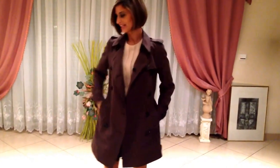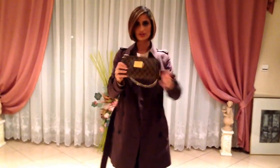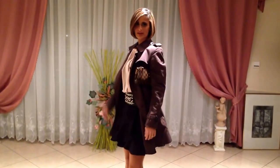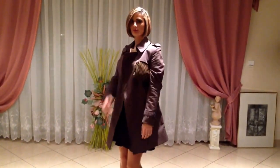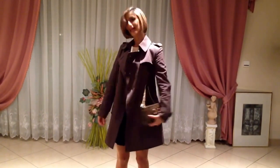There you go. And I will wear my Eva clutch in Damier Ebene by Louis Vuitton, and I'll just show you how to wear it. I will wear it just like this under my arm. You can even wear it by hand like this.